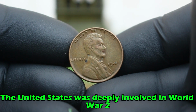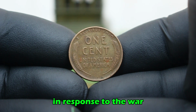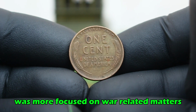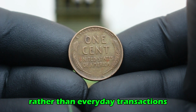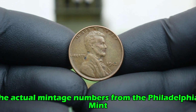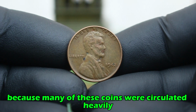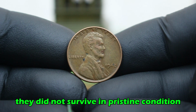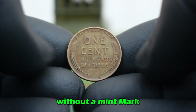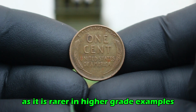The year 1942 was a pivotal moment in American history. The United States was deeply involved in World War II, and the economy was shifting dramatically. In response to the war, the U.S. Mint made adjustments to its coinage production, and the general public was more focused on war-related matters rather than everyday transactions. The demand for pennies during this period was high, but the actual mintage numbers from the Philadelphia Mint were substantial. However, because many of these coins were circulated heavily during wartime, they did not survive in pristine condition. This makes the 1942 large date wheat penny, without a mint mark, in fine condition particularly valuable, as it is rarer in higher grade examples.